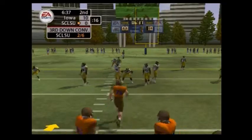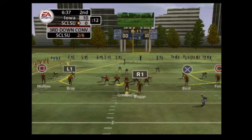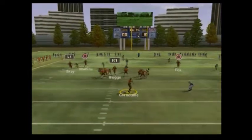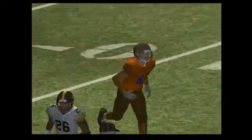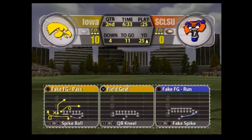Third and 11. This is the seventh play of this drive. The home team come out in a shotgun. Back to pass. He's looking. Across the middle. And it's knocked away. The corner made a good play on the ball. He sure did. This kid is very athletic. If he doesn't get a pick, he does his best to knock the ball down.